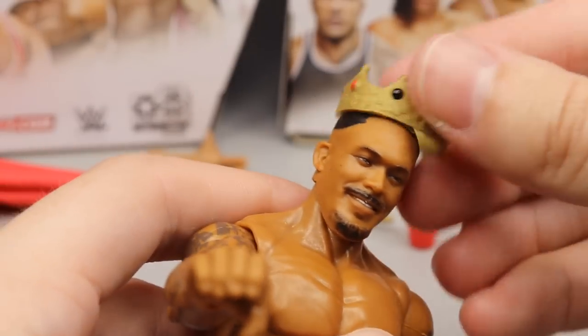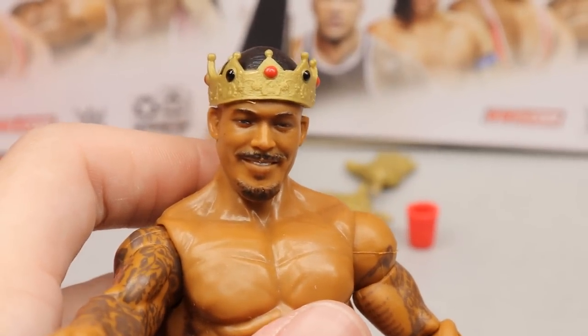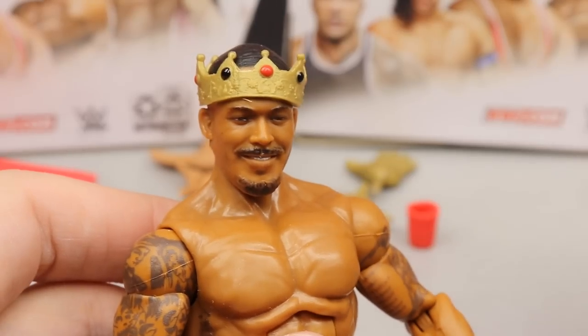He also comes with his crown. You can't have King Tez without his crown. Now, this is a way better king than Trash Corbin, Brad, I'll tell you that. So the crown does fit the Tez Ford figure very, very nice. I like the way it fits on the head.